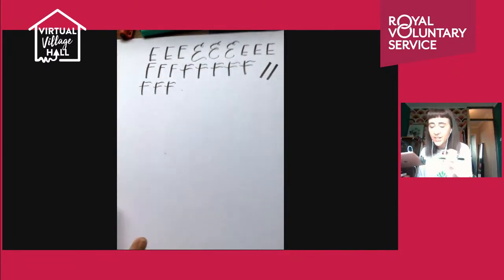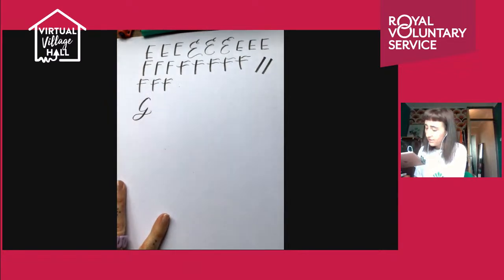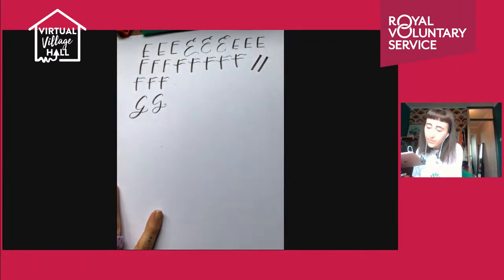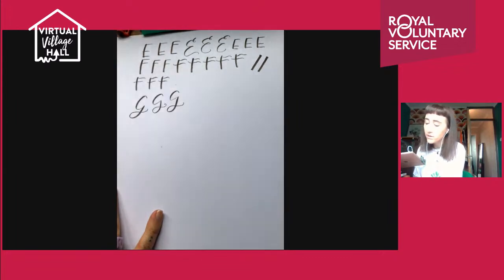G's are very fancy. We like G's a lot. So capital G goes like this. So we're going to start thin, we're going to go down thick, and then we're going to go around like this. So this bit is really fun and it's really nice to practice. But again, the difficulty is going from thin to thick, thick, and round.